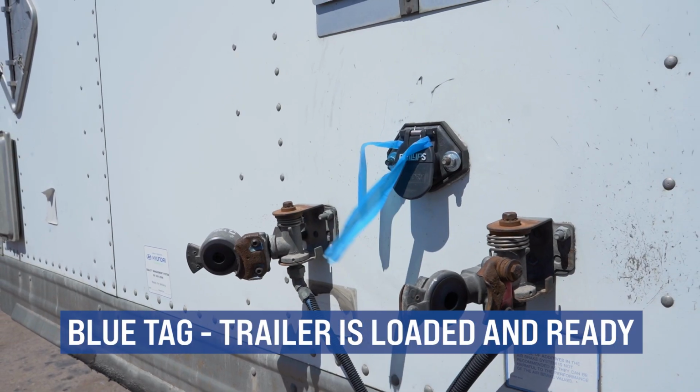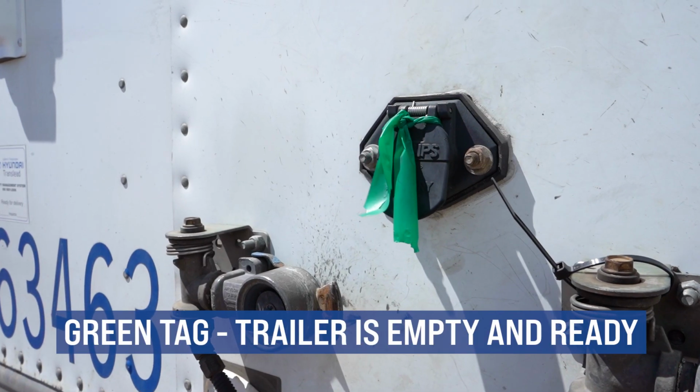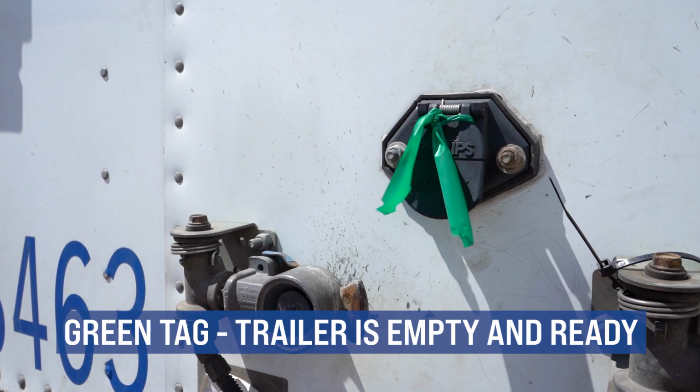We have our blue tags, our loaded trailers, and they've been inspected and ready to hit the road. We have our green tags, those are empty and have been inspected and ready to go.